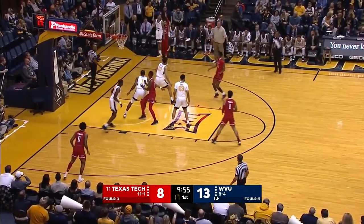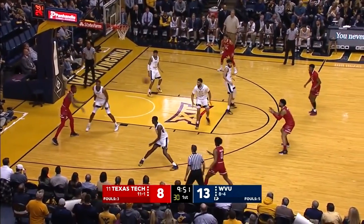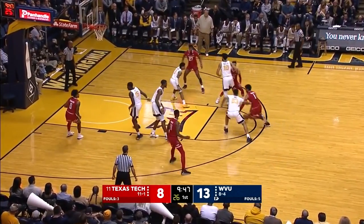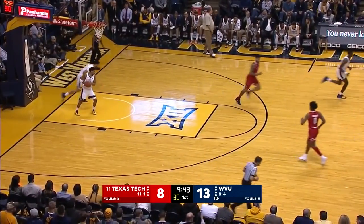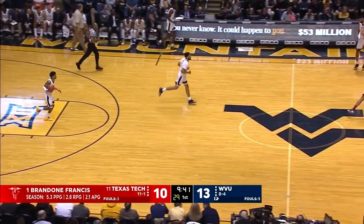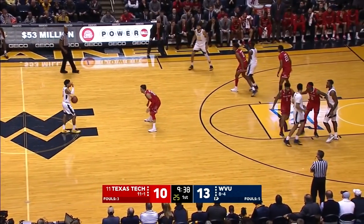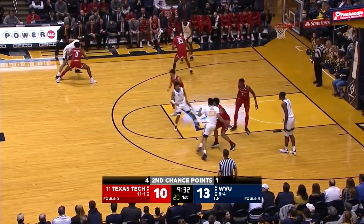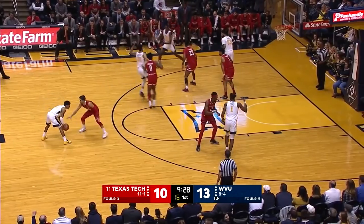Here's Culver now, feeds the corner for Moretti. His three is off the mark, and Texas Tech continues to struggle scoring. Team known for its defense. Brandon Francis flashing on the offensive end. Now, second chance opportunities. Culver did not put a body on Tariq Owens, and that kept the play alive. First two for Francis, the senior from the Dominican Republic. Played a year in Florida for Billy Donovan.